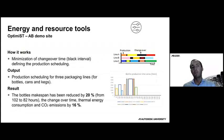How does it work? What is the application about? Basically, it is an application that optimizes the minimization of changeover time. Thanks to the minimization of changeover time, we are able to save time, and not only time, as we will see from the next slide, and redefine the production scheduling accordingly.